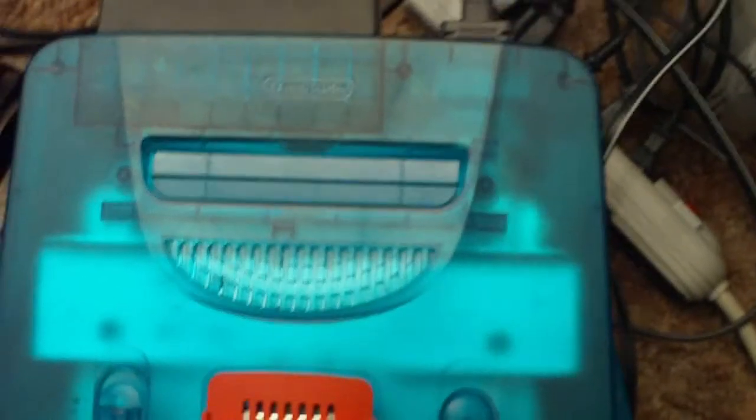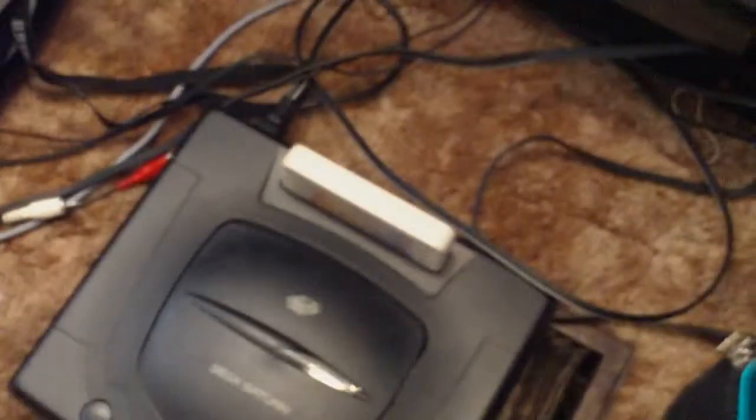Got me a GameCube there, it's not hooked up, it has a Game Boy on it, clear blue clear. N64 with the RAM, that's why it's red there. Got the Saturn there with some RAM. We were playing it and that's why that's out. Girlfriend came home for her lunch break and we played some King of Fighters 97.